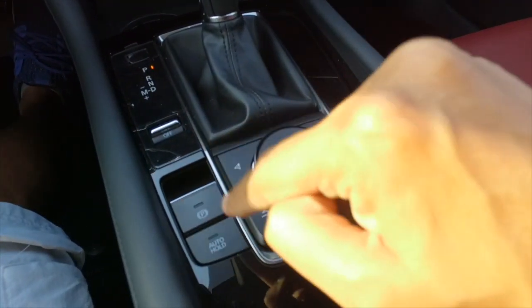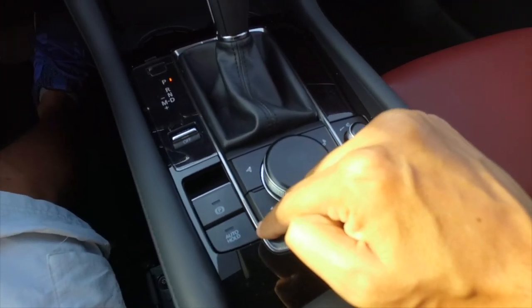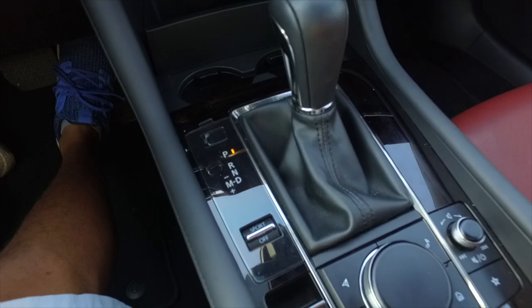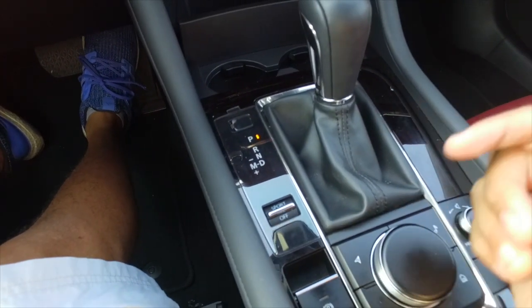Here you've got electronic parking brake, and again, a nice little expensive feature, auto hold. So when you stop, it automatically engages the handbrake. Other than that, not too much going on. No multiple drive modes, just sport on, sport off. Don't expect a huge difference.